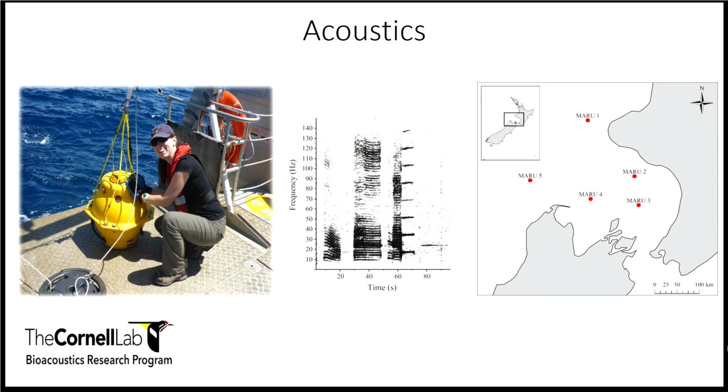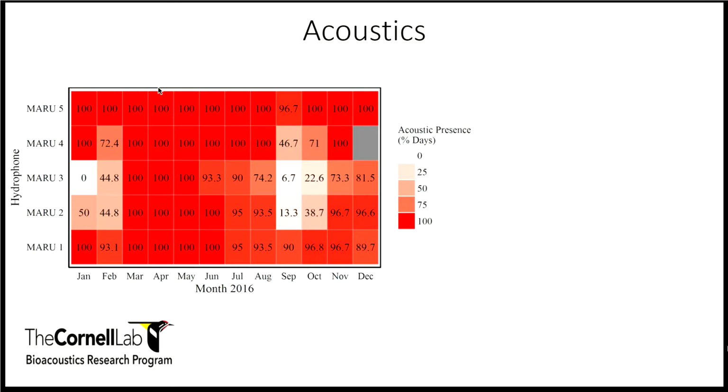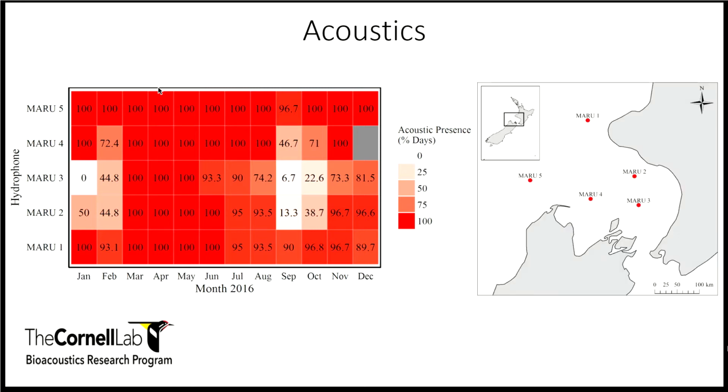And if we look at the first year of data, what Kristen has done is gone and looked through all of the days of recording to see whether she detects blue whale calls. And so I've put this in this heat map here, and what you're seeing is that the recording unit is on the y-axis and the month of the year on the x. And just a reminder for where those units are.